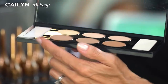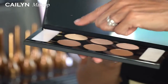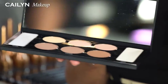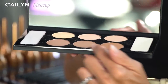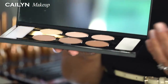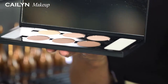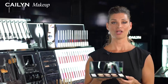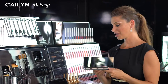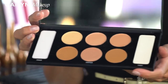Let's start off with the primer. The primer is going to soften and smooth the skin. Then you have your top three highlighters. Now, highlighters are going to lift and enhance your features. And the contours, which are your three shades on the bottom, are going to add depth and really define. And the last step is your finishing powder. Set your contour and mattify your skin. So for those of you who have oily skin, the powder type is for you. For those of you who have dry skin, the cream type is for you.